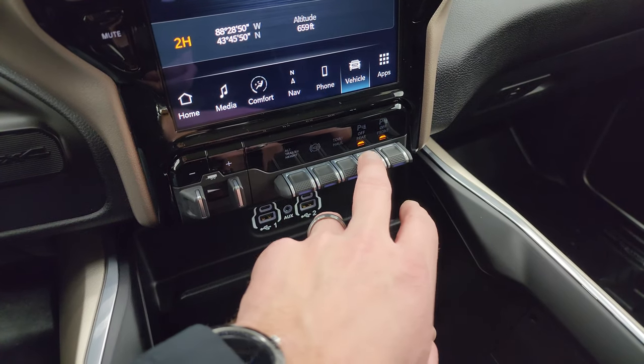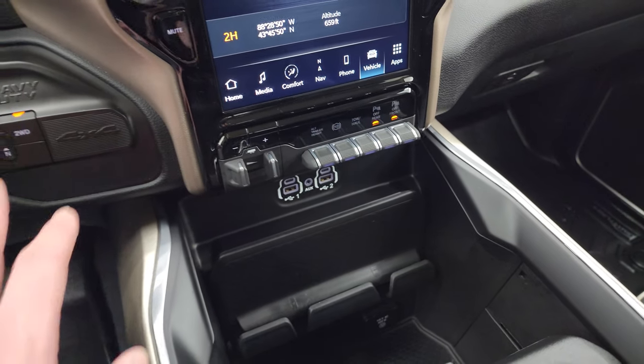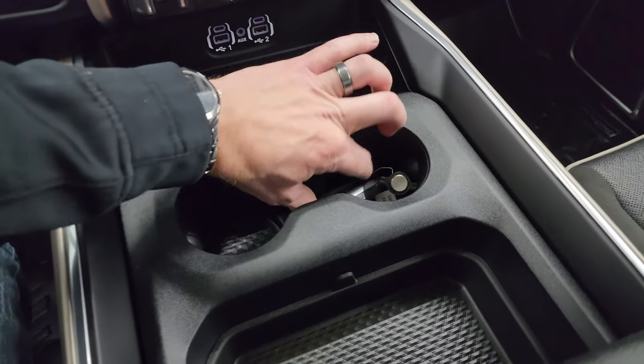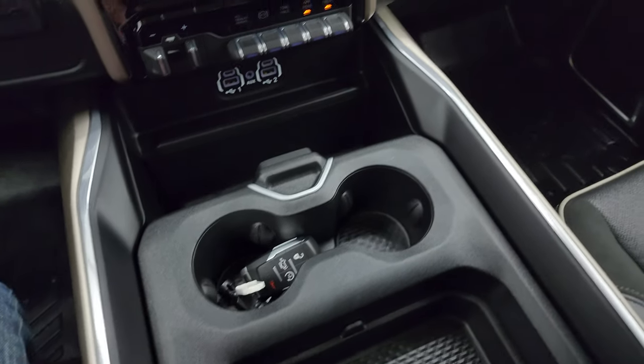Factory exhaust brake, tow haul mode, front and rear parking sensors, you can turn those off and on. Two USBs, two USB-Cs, push button, four-wheel drive. You also get 115 volt, 400 watt plug-in in this truck. You get your cup holders, sliding tray there, power drop-down tailgate, remote start on there as well.